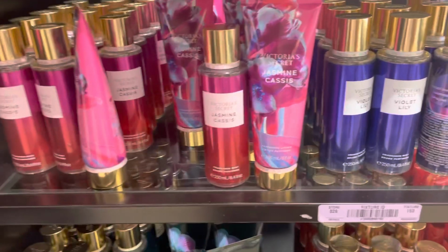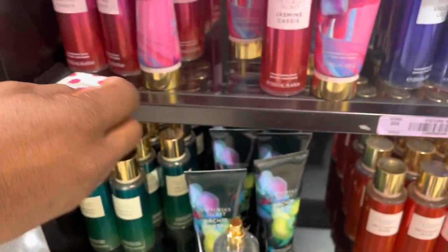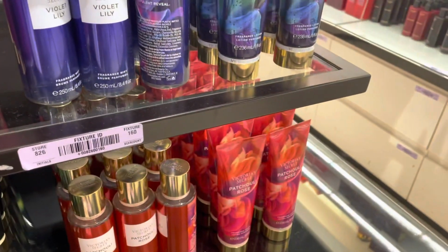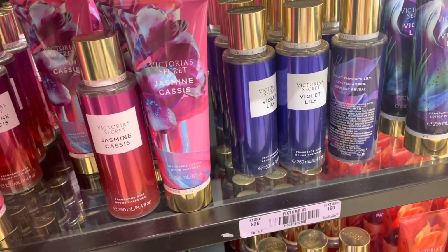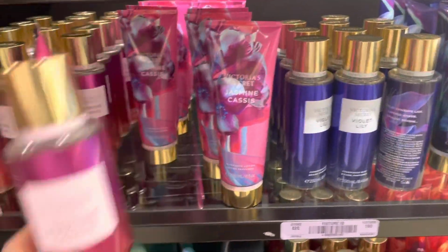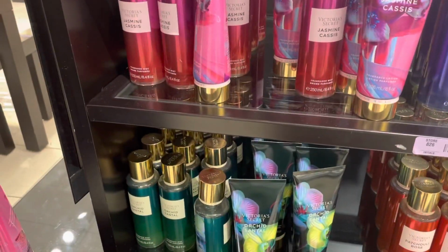Smells nice, smell the orchid. You like it? Yeah, it smells kind of like plants. Smell this, because the lotion smells good. The lotion really smells nice.